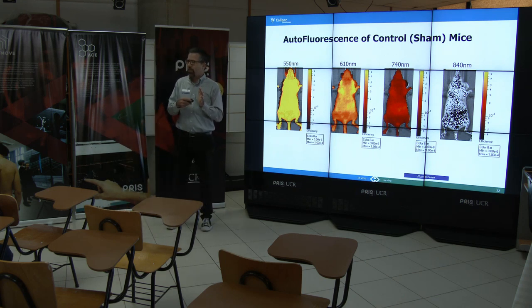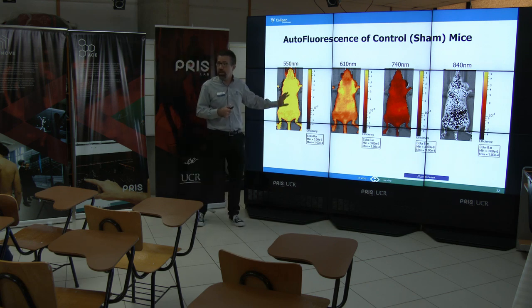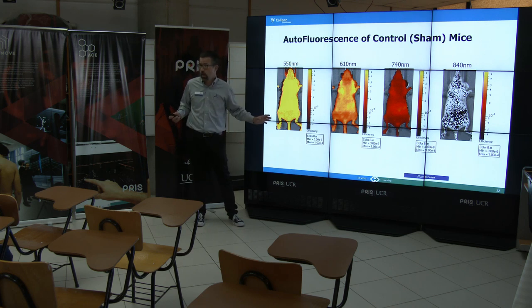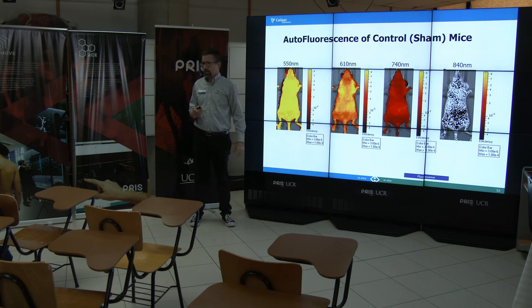Remember, we can't drive blue light in. We can't drive green light in. These are negative, negative. How do you say? Sham, naive, control, control. So there's no GFP in this mouse, none. But I told the machine that this is a GFP mouse. And his tissue autofluoresces with a great deal of signal.